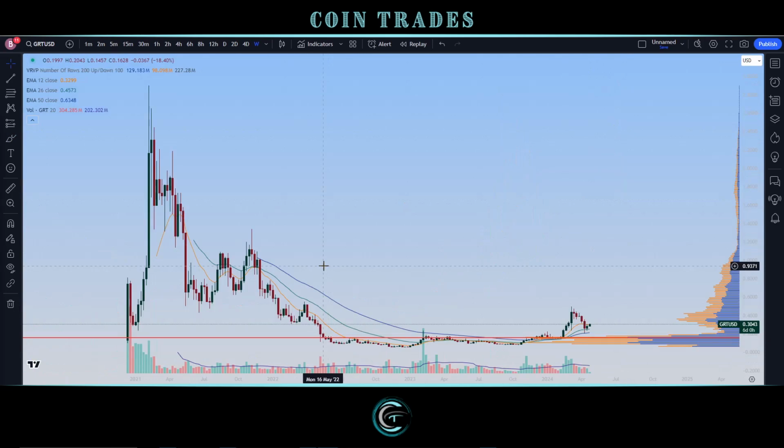Now, we do want to zoom out and we've got the VPVR turned on, volume profile visible range, which shows volume by price levels. So one of the things that we are looking at is coming up on a center point of mass based on previous price trading, coming in right around the 35 to 36 cent level. So if we do look left, big periods of volume down here on the chart back in the start of 2021 when we had our initial rally up to the all-time high.